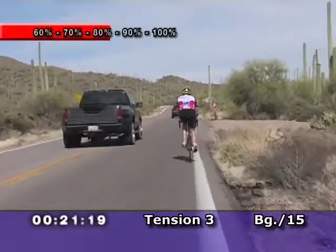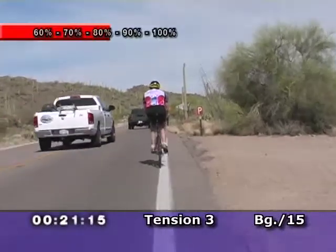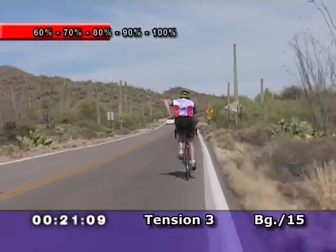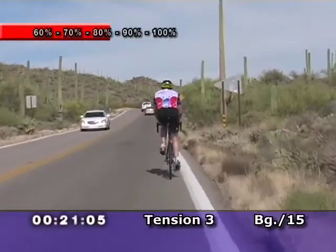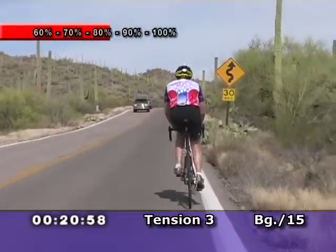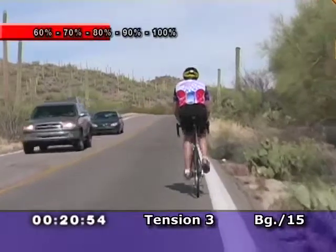Car back. Another truck. See, they're giving us plenty of room. Motorists are used to seeing cyclists out here in Tucson, especially this area, because there's a lot of riders who come out here and do their training. A lot of camps come out here and do their training. But you still need to be careful. And we're still in our big chain ring 15 on the back, and we're still riding steady tempo.